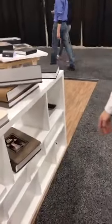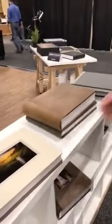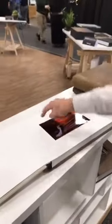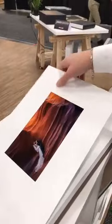What's the difference between the DMA, digital matted album, and the matted album? Sure. Matted album, we're cutting the mats, and then there's an image directly underneath the mat, so kind of sandwiched in. So mats are being cut. Photo is inside the mat.